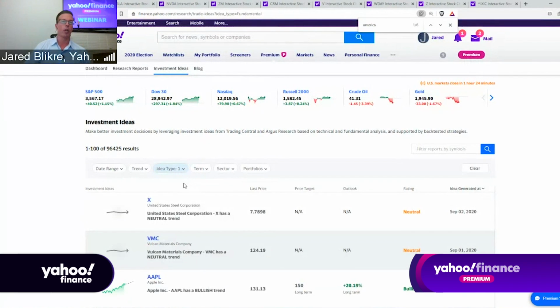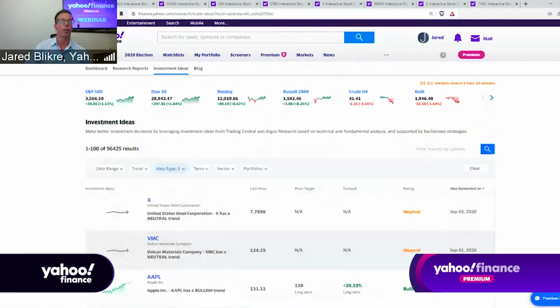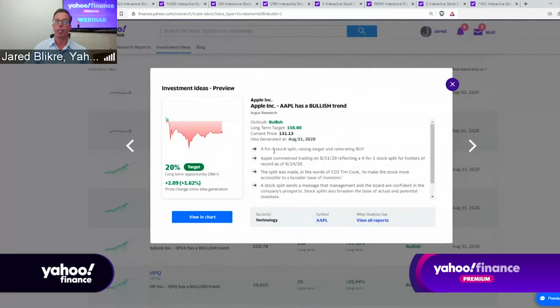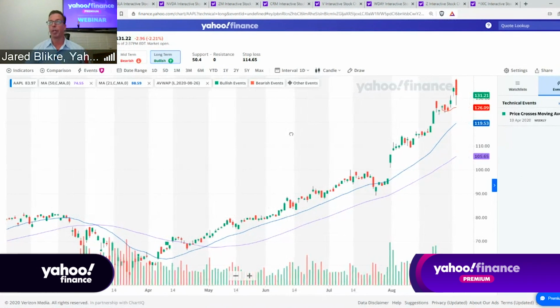And here we see, let's go for a bullish one. Here's one on Apple. I actually covered this the other day, and I believe it has to do with the stock split. Press the right button there. And here we go. We pull this up, and this will give you some information from Argus Research. They provide all these fundamental reports. Indeed, it's about the stock split, 4-for-1 stock split, raising target, reiterating buy. You can see all the reasons why here. And then you can also view Apple in a chart. It'll take you right to the chart. Don't have any pattern to look at, but here we are.